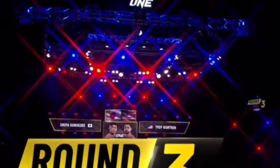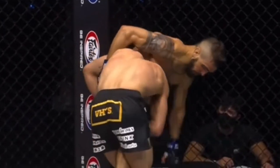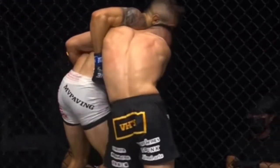He also wants to use his intensity now, the American. Again, double leg from Kamikubo, pressing him against the wire. No space, Michael. Immediately throws the punch, gets in nice and tight. Troy Worthen has to keep his back off of the wall.